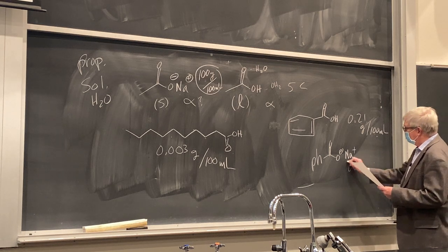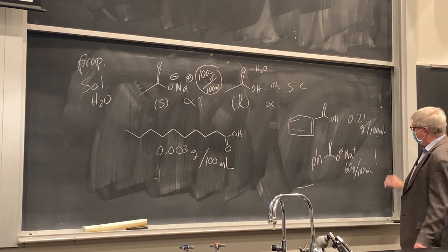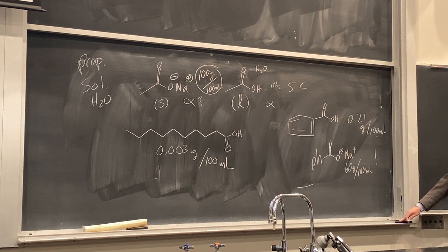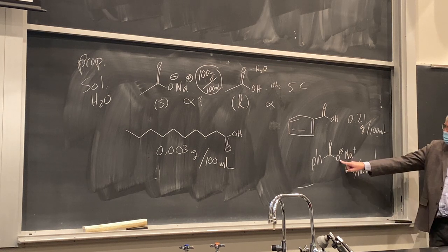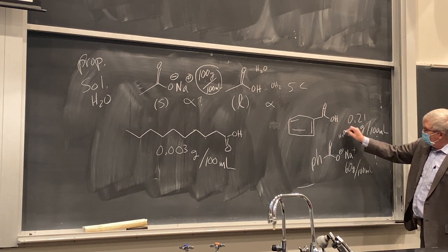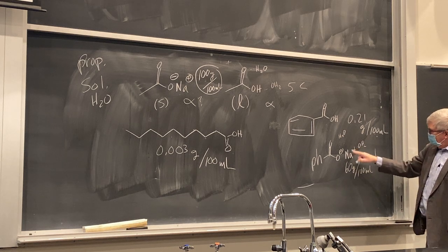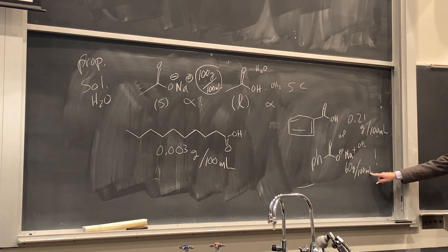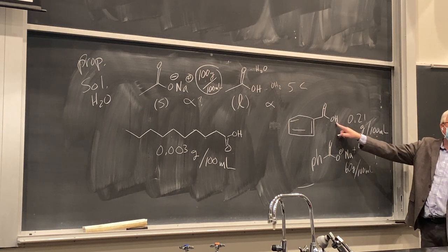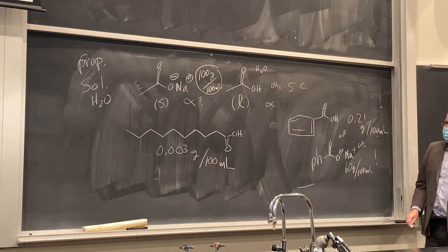It's 60 grams per 100 mils, which I think is kind of amazing because you've got this non-polar thing, right? But what's helping it out here when this is now this, right? So this can organize around water, right? And this ionic thing can really help you out here. And this salt hydration effect makes this much more soluble when it's a salt as opposed to when it's neutral, okay? And that's kind of a key thing comparing those two things, okay?